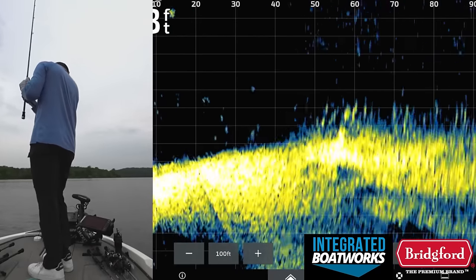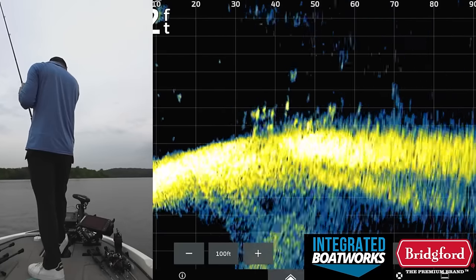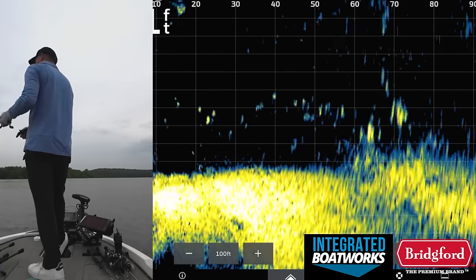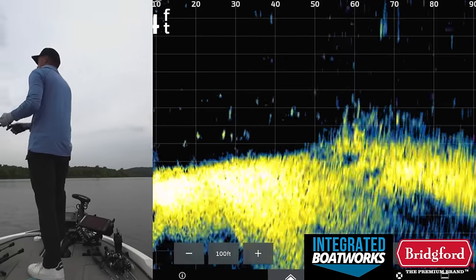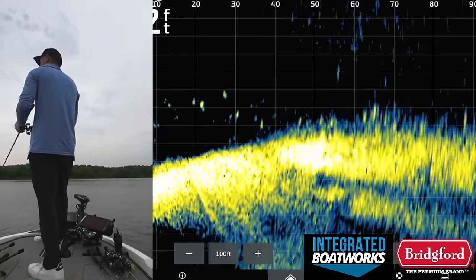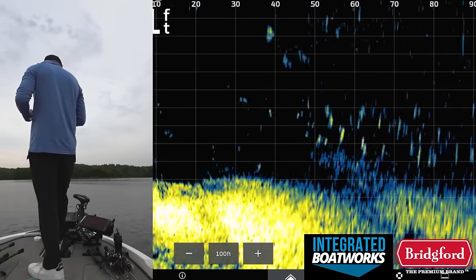You can see my jig probably on Livescope when it hits the water. Yeah, it's right there. I'm gonna make two casts on this, and if I don't get bit on these two casts, we're leaving, because I don't want to waste time on a bunch of stuff that's maybe not any good.